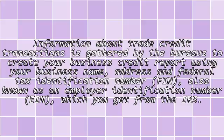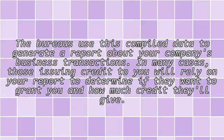Information about trade credit transactions is gathered by the bureaus to create your business credit report using your business name, address, and federal tax identification number (FIN), also known as an employer identification number (EIN), which you get from the IRS. The bureaus use this compiled data to generate a report about your company's business transactions. In many cases, those issuing credit to you will rely on your report to determine if they want to grant you credit and how much credit they'll give.